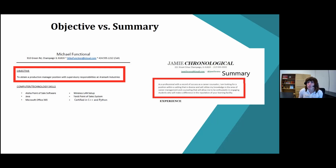So this person has clearly also researched the job. They're using a lot of words that I would guess were found in that job description. And it's also using words that sound very full of action and enthusiasm. So she sounds like she's probably a go-getter of some kind. So those are some examples, and you can use whichever one works for you.